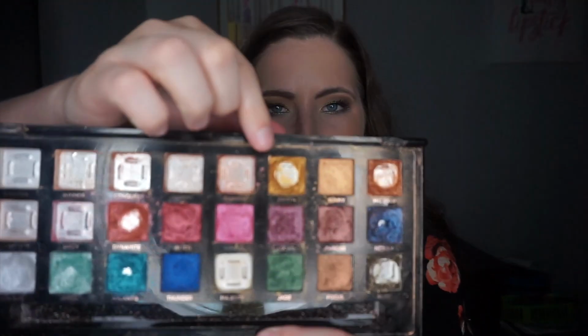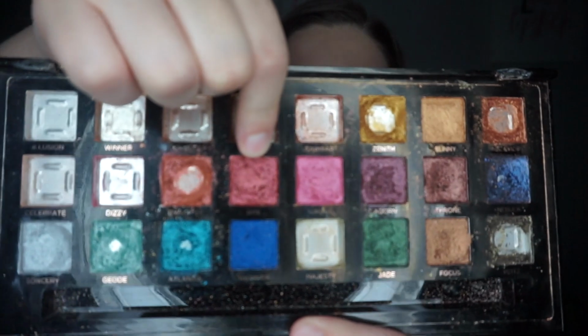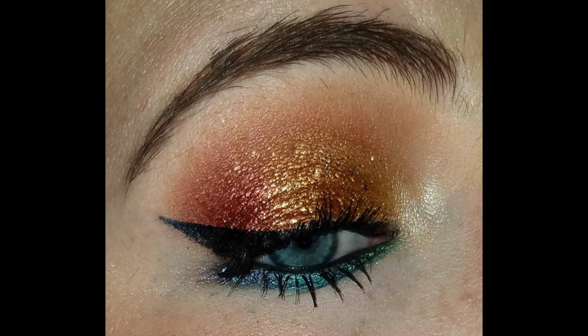I did Zenith on the inner corner, Mic Drop on the center, and I used this shade in Bite on the outer corner, and then I used some of the greens and blues on the bottom to make a rainbow wearable look, and I thought it was really fun that way, and I was able to incorporate a lot of the Profusion palette into that look.